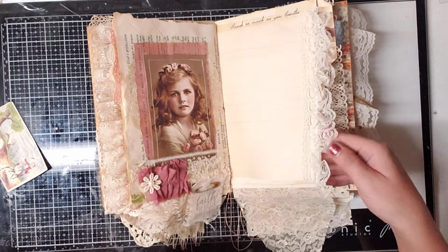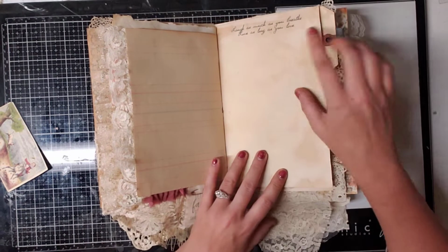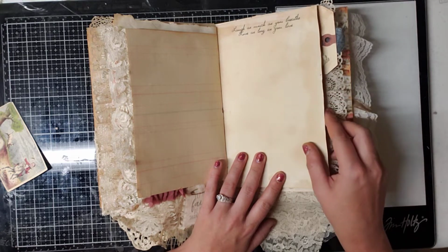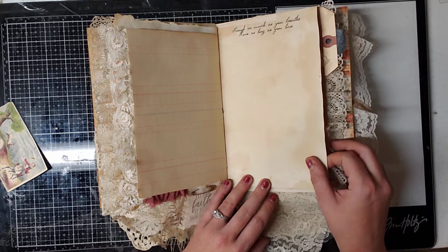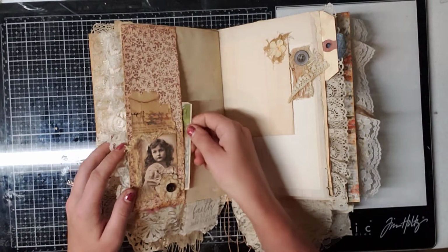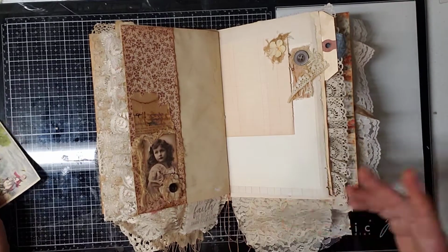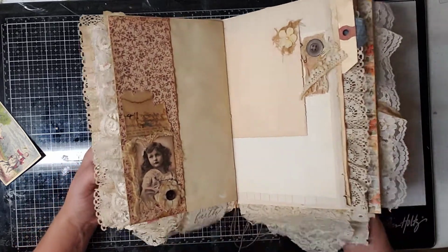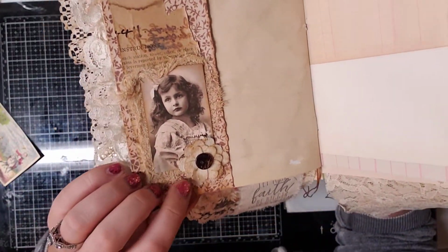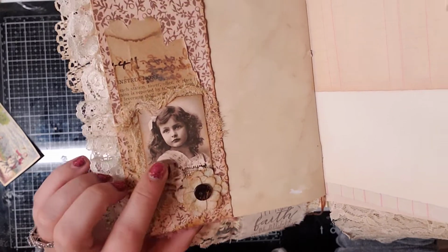It has vintage lace on the sides of them. Here says, laugh as much as you breathe, love as long as you live. Don't you just love that? Over here we have a side tuck spot. And again, you'll see there's children all throughout this entire journal. It's just very pure, something pure about children. I loved it. We have a flower down here with a button in the middle.